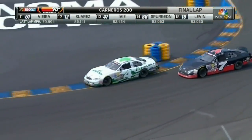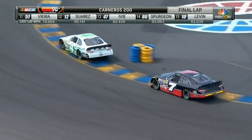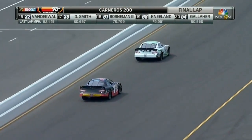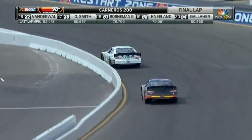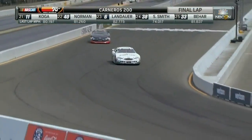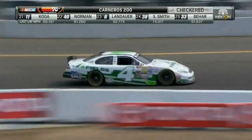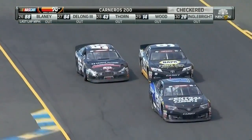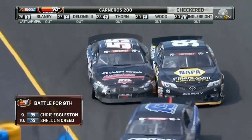He's trying to keep it clean. He's going to the outside. Oh, gets sideways. And not enough. Kevin Harvick is going to come off the final corner. He's going to win at Sonoma. Coming home, Harvick, victory lane at Sonoma. Well, it's not like we didn't expect it from him, being the veteran that he is and the Cup champion, but you can't help but be impressed by that move and that race by Will Rogers.